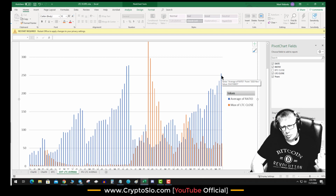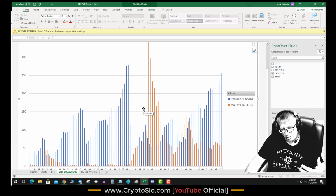So what does that tell me? That tells me that when we got to this max point, we had a regression of the ratio of Litecoin to Bitcoin, and Litecoin explodes.